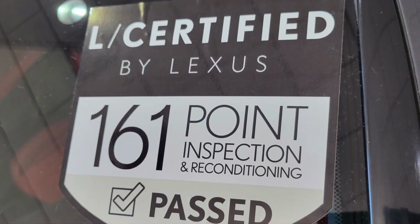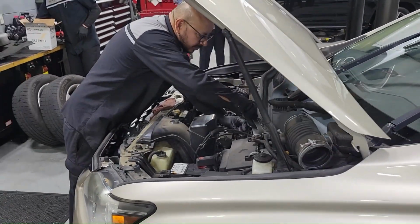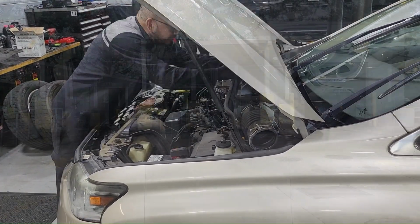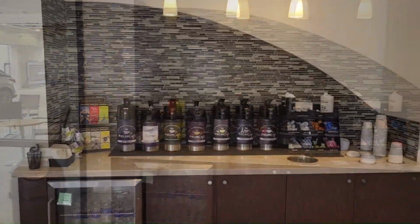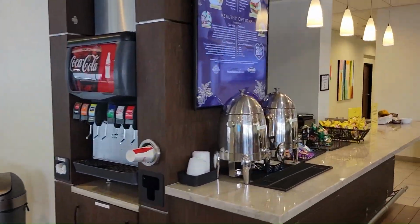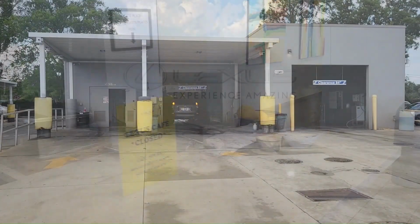All Lexus certified vehicles go through a 161-point inspection. They come with an unlimited mile warranty for up to 6 years, the next 4 scheduled maintenances, and access to the Fields amenities including complimentary car washes in the Fields Cafe for breakfast and lunch.